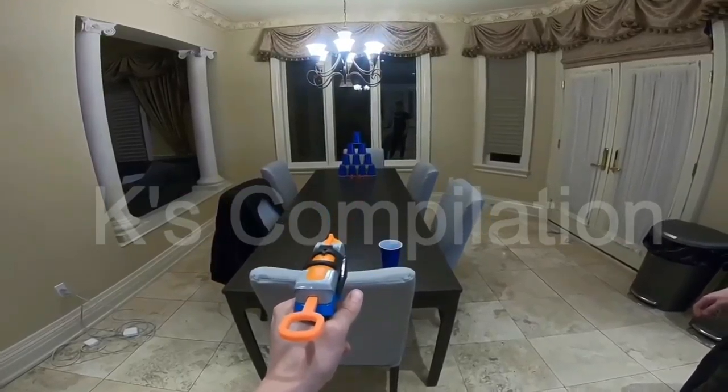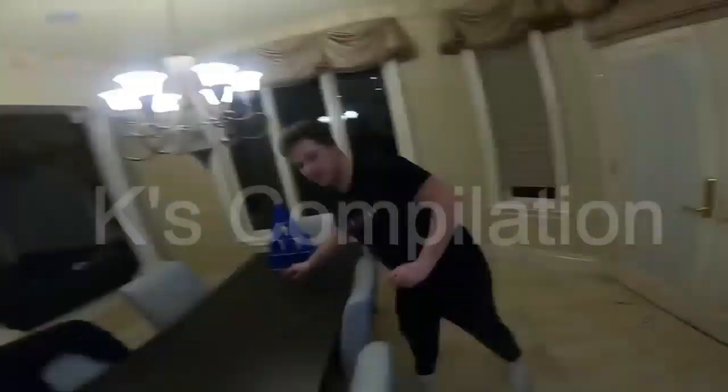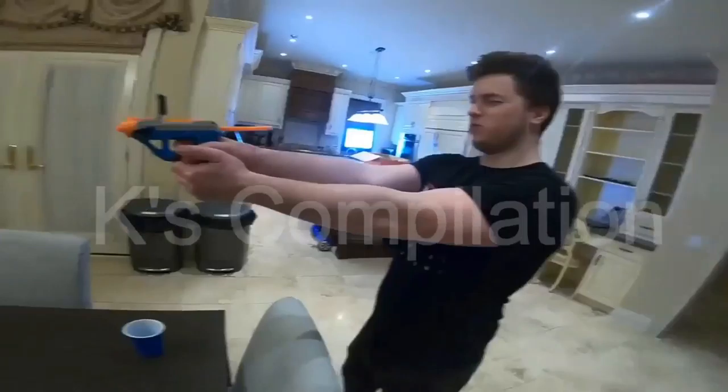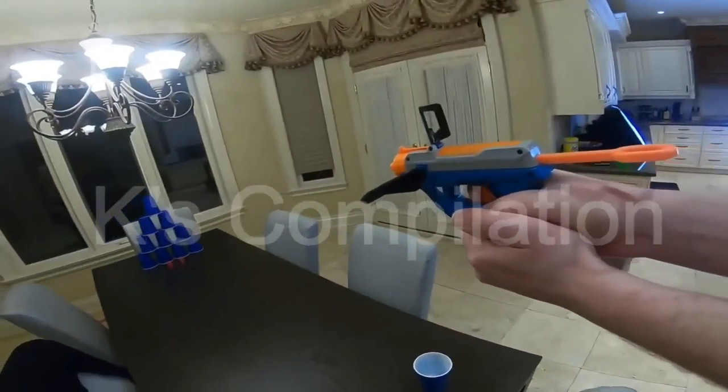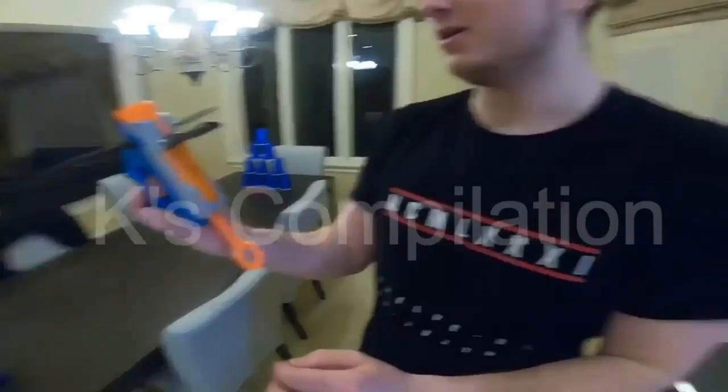3, 2, 1. Oh, no. Okay, oh, that did not work. So maybe it really is the world's smallest and worst Nerf gun. I had so much hope for it. 3, 2, 1. I bet this is probably like $2 or something, because this really sucks. It looks cool, don't get me wrong, we might use it for a video. But, alright, guess it's time to move on.